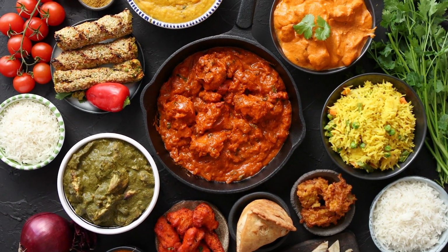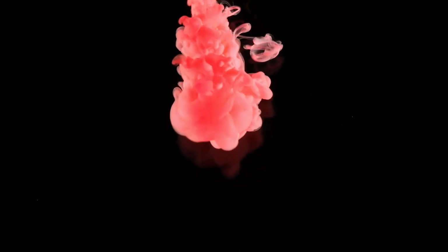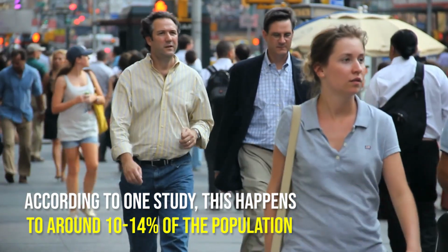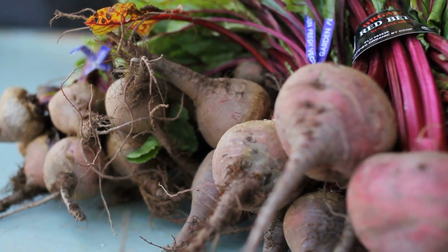Just like food can turn urine orange, it can also turn it red. For example, if you eat highly pigmented foods like beets, don't be surprised if your urine is red or pink. This is not an uncommon occurrence, and it has a name of its own, called beeturia. According to one study, this happens to around 10 to 14% of the population, but gets more common if one suffers from anemia.